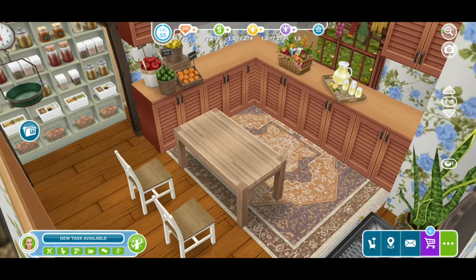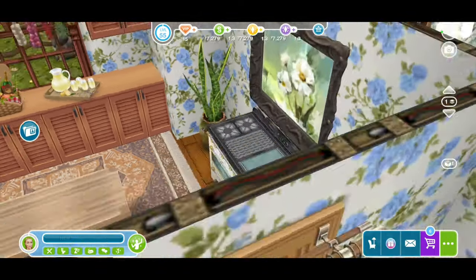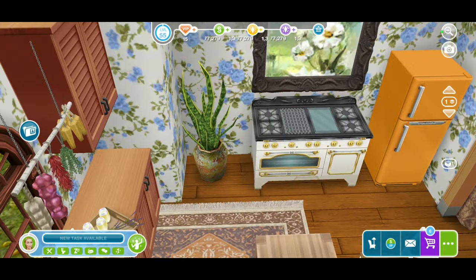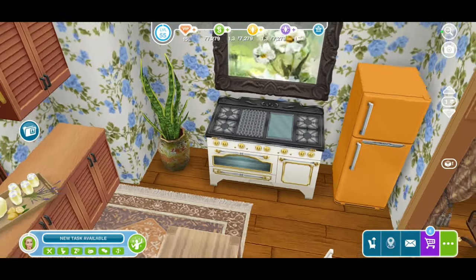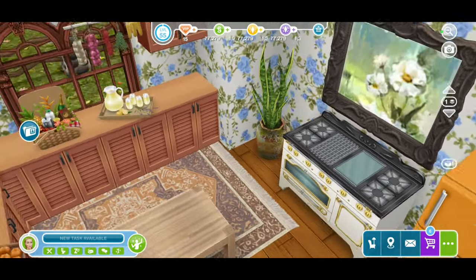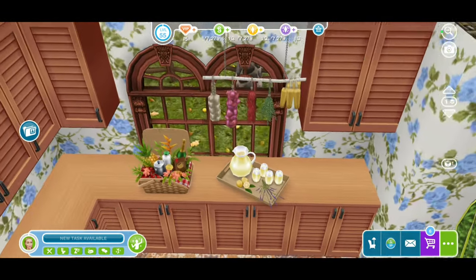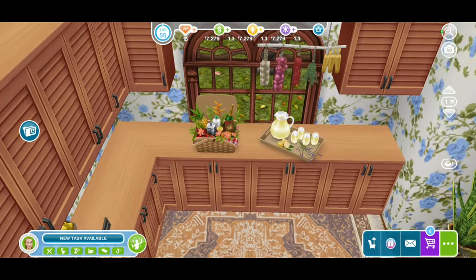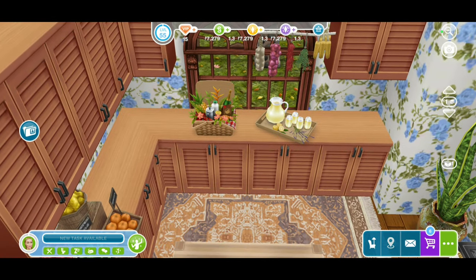Your Sims can come here and eat. I have tested it out, so it does work. And over in this corner, we have the little stove and the fridge and all that good stuff. So it's a pretty cozy, cute space, I would say. Definitely something that I enjoyed putting together, and I think the colors inside here work for what I was going for.